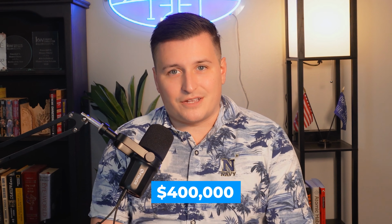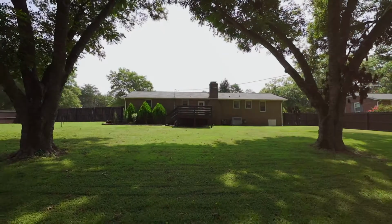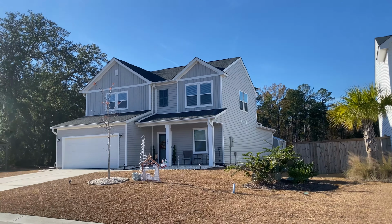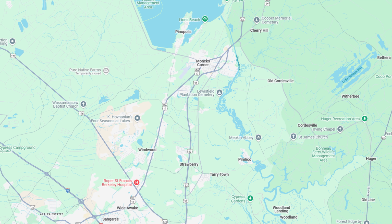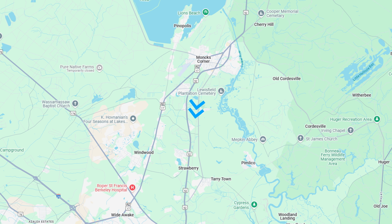In most of Charleston, homes that sell for around $400,000 that are close to the peninsula are mostly older ranch-style homes that don't have a lot of square footage. But in Moncks Corner, you can get a large new construction home built by reputable builders. D.R. Horton, Beazer, Lennar, Dreamfinders Homes, Dan Ryan Builders, and Eastwood Homes all have developments here. As a rule of thumb, most of the new homes being built in Moncks Corner are in the southern region off of Highway 52, and this is a great place to start looking.